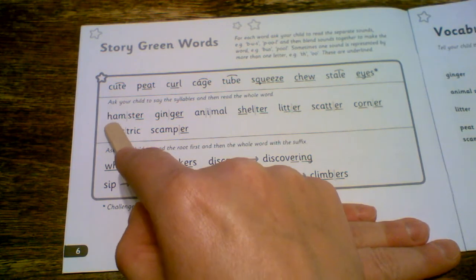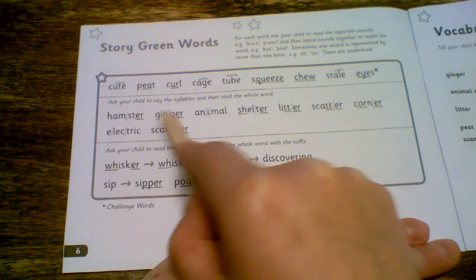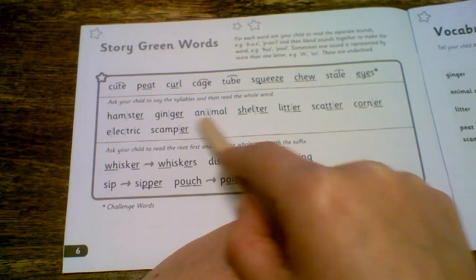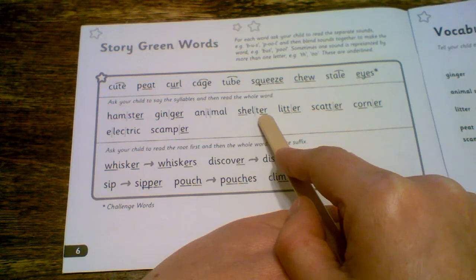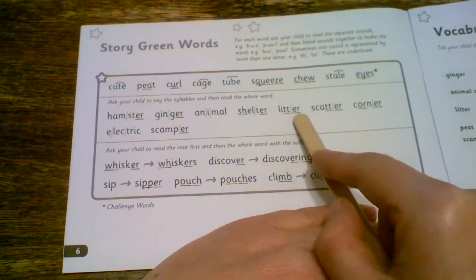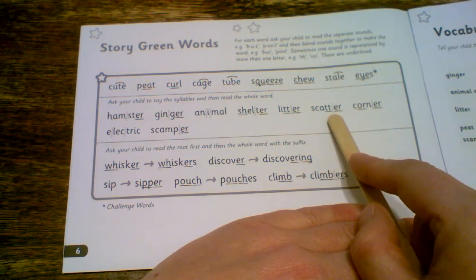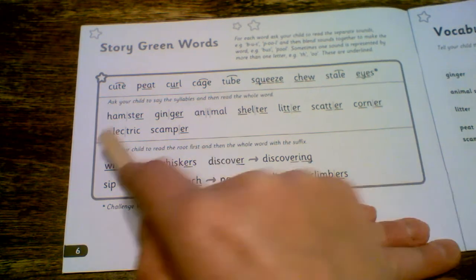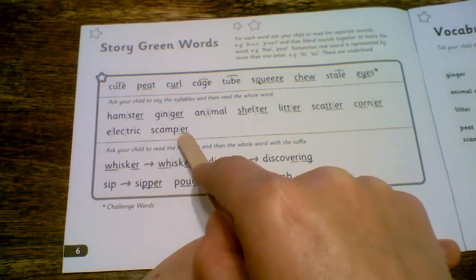I'll be partner one first. Hamster. Your turn. Good. Ginger. Animal. Shelter. Litter. Scatter. Corner. Electric. Scamper.